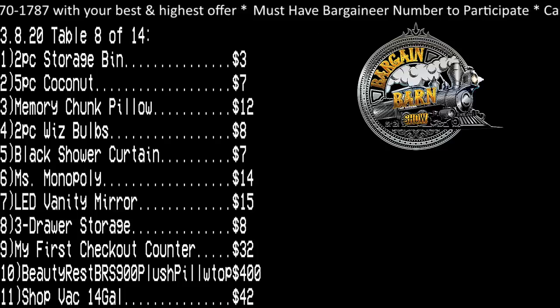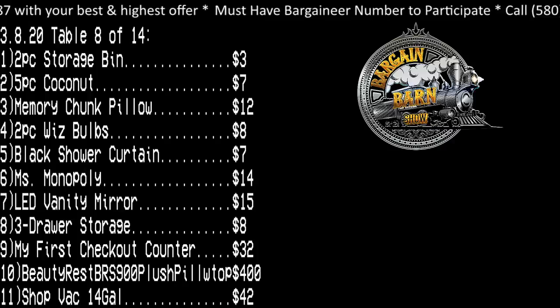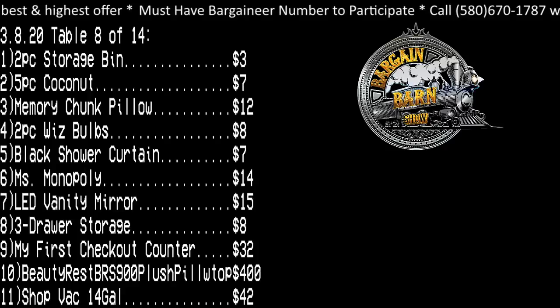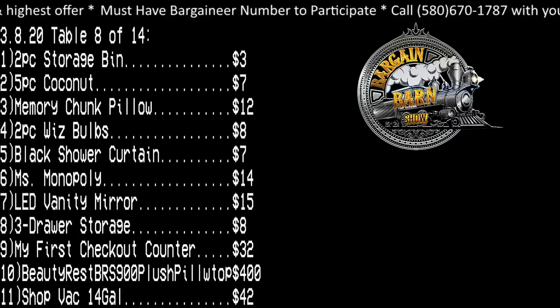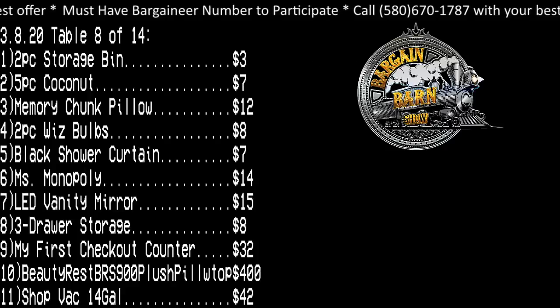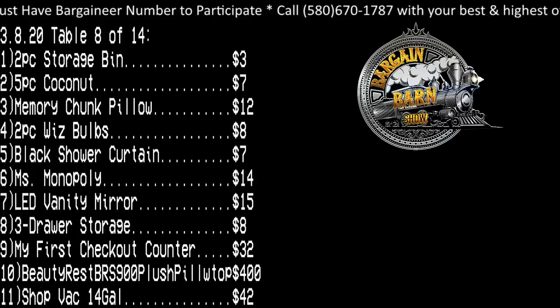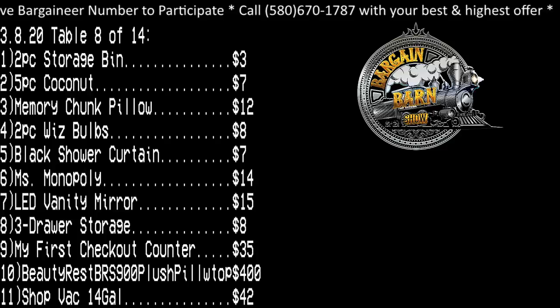$15 now on the little vanity mirror. Are we just showing us the box or are we showing that thing? The box, yeah, it'd be the best picture. Yep. Check out Tanner's at 32. What's your offer? 32 on the checkout counter. Got another offer coming in on it. 35 on it now.